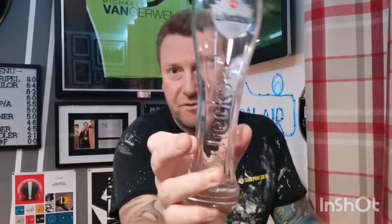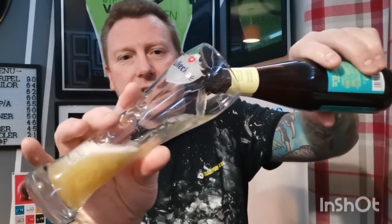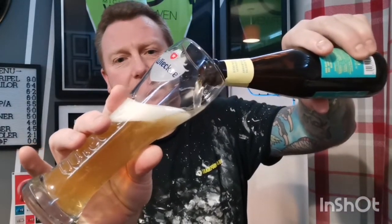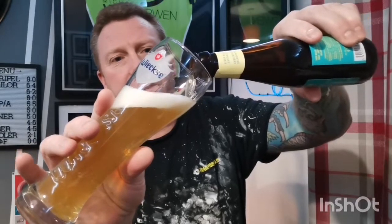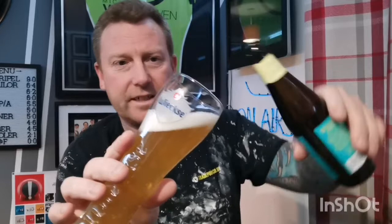Yeah, so let's get this open, get it into a glass, see what we get. Wrong branded glass, but the right style, if you like. So we'll get this out, see what we get. Should be interesting, this. Again, this is the second one from a box of six. Belgian wheat beer, very much along the sort of Hoegaarden lines it's looking like.